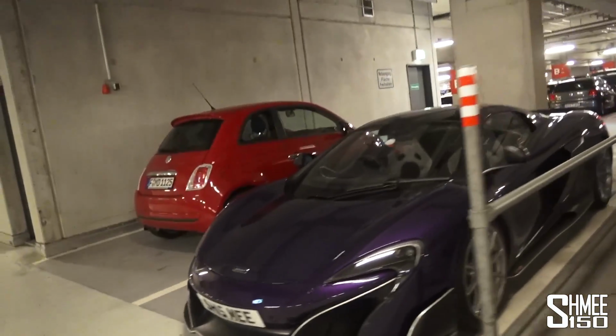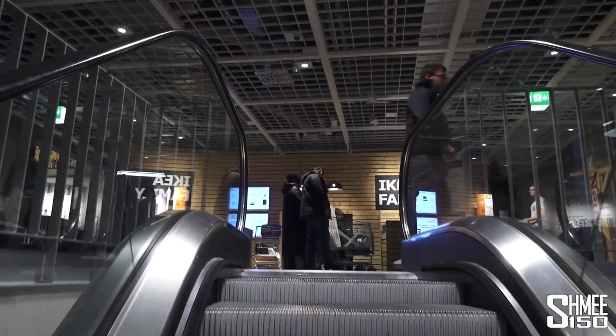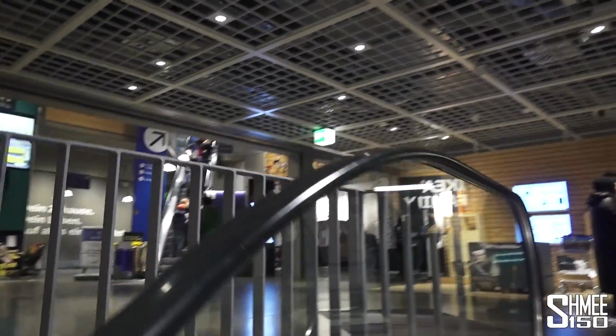Let's go head inside and have a look around at what could be worth buying. In we go, the normal Ikea escalators.